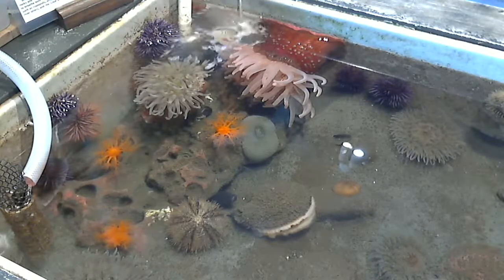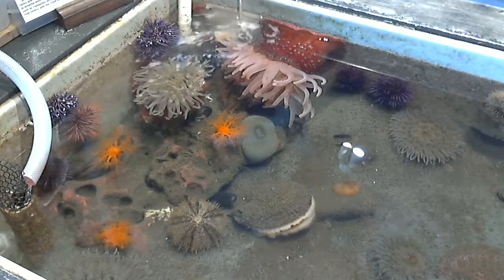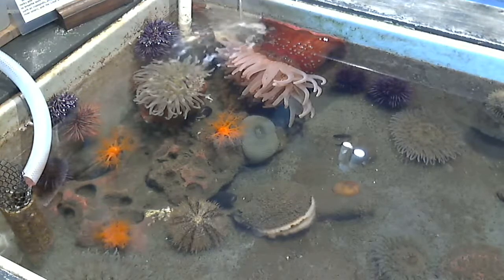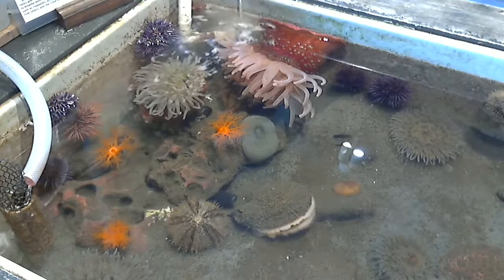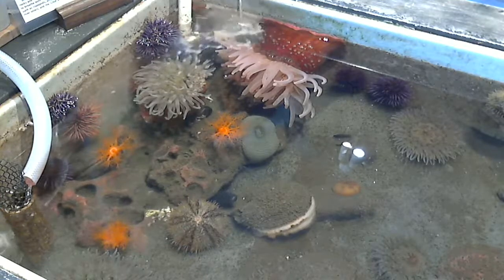So scallops also have a swimming ability. The giant scallops don't swim very much. Swimming scallops is a type of scallop that does a lot more swimming. They're much smaller and presumably lighter in the water column.